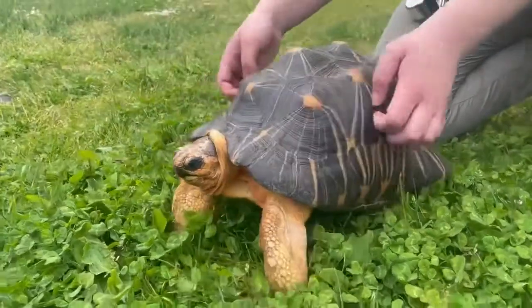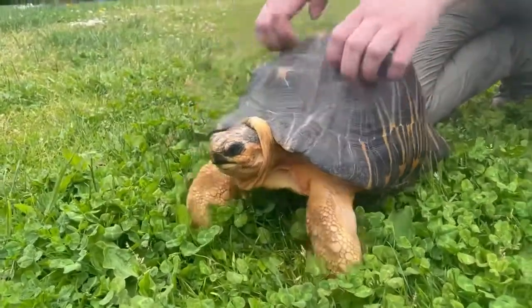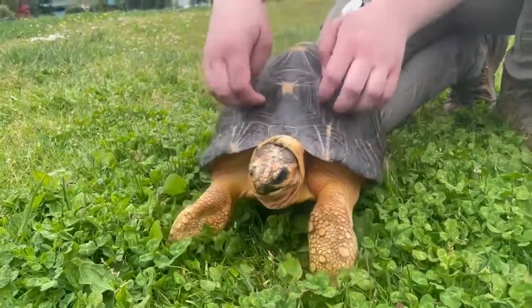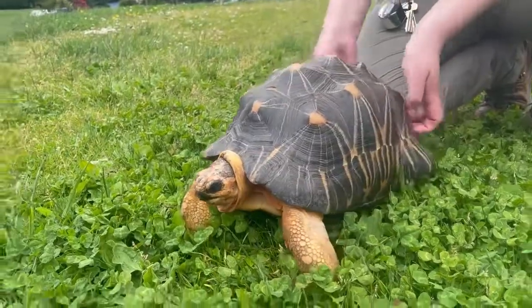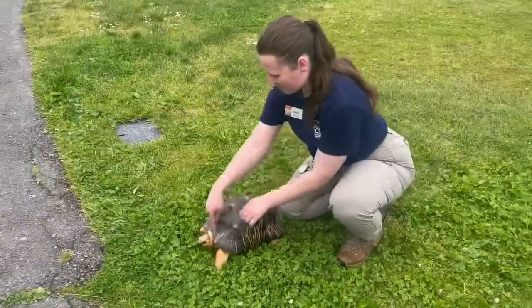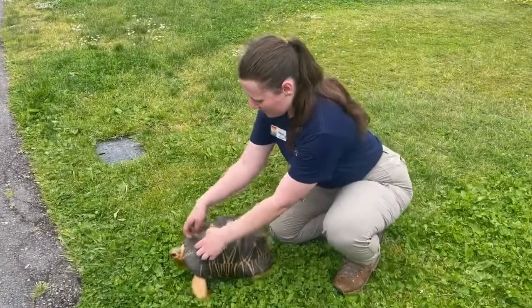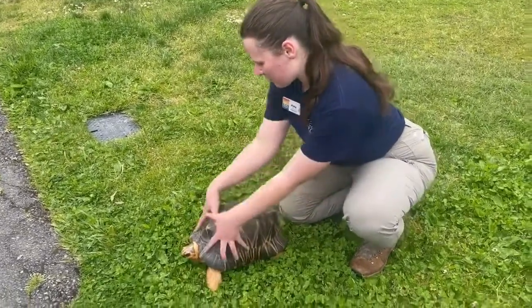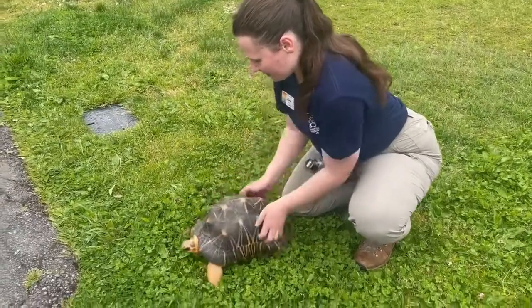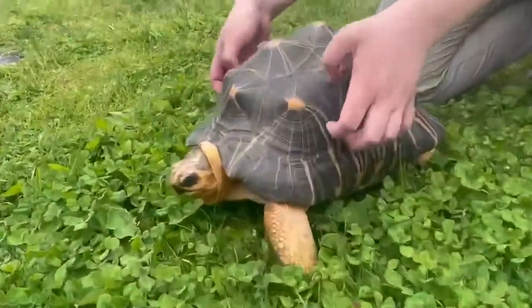So his shell is made out of keratin, the same stuff your fingernails and hair are made out of. Oh my goodness, Jumbo. Ridiculous. And the reason he's able to feel this is his spine runs along the top and it's fused to his shell, so there's a bunch of nerve endings that go throughout his body. And so he can feel everything.